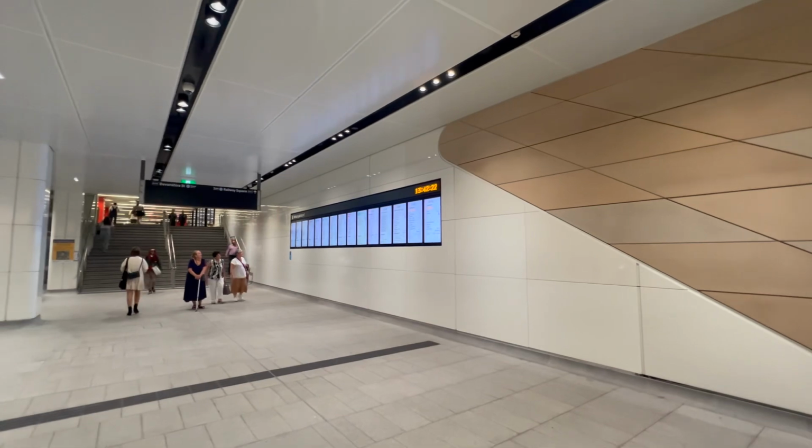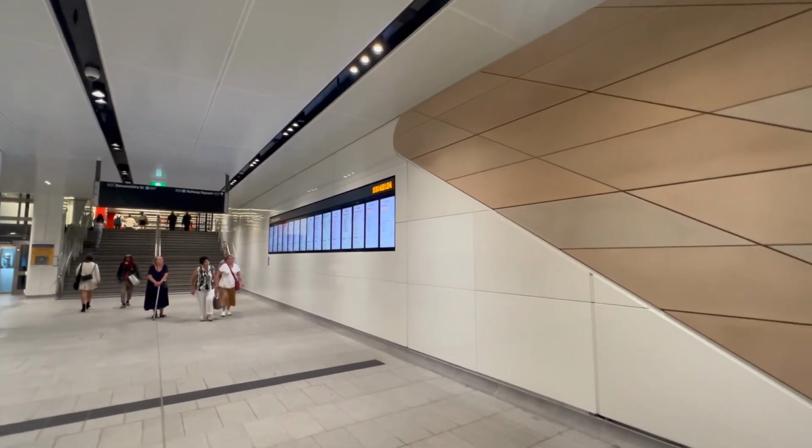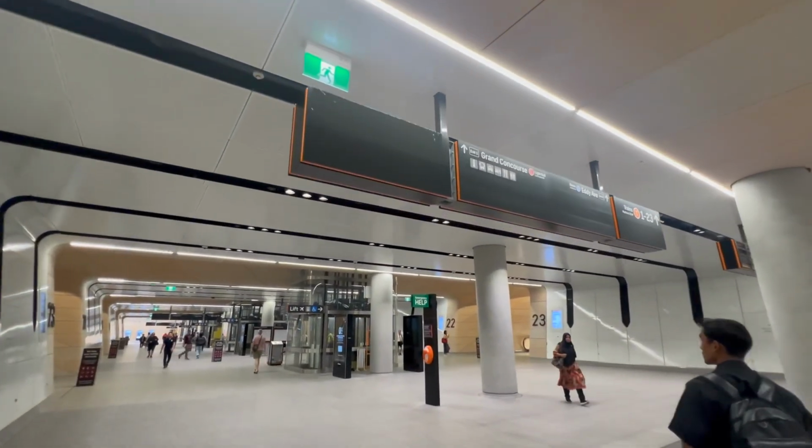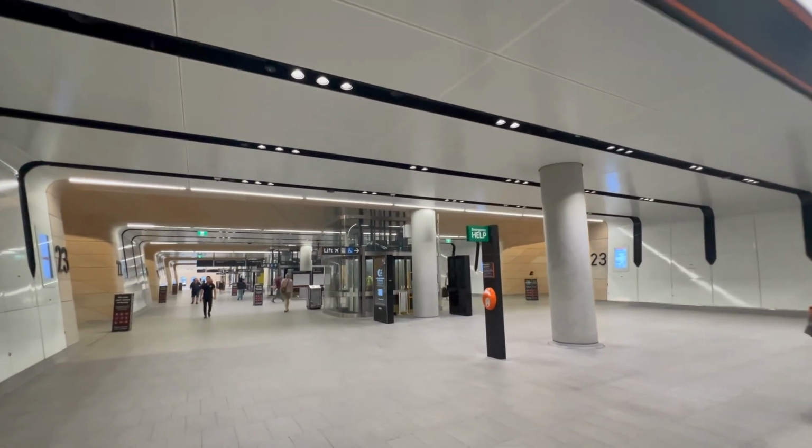Those pits are now working, definitely very handy for those coming in via the Chalmers Street entrance. You can just look slightly to the left and see which platform your train is departing from.